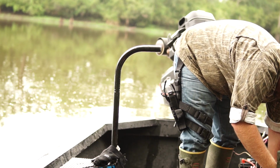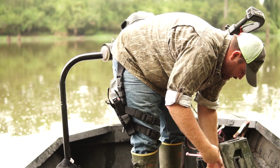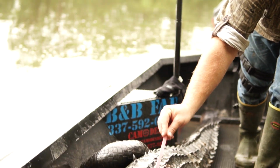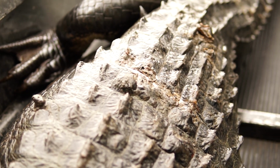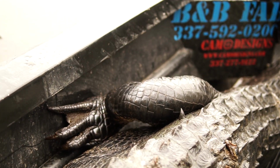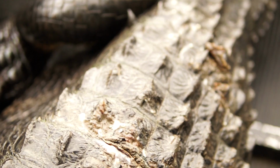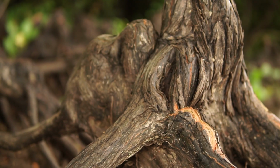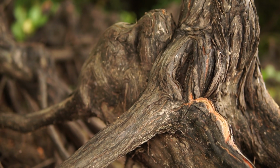Like, look at the scars on that thing. Like, I'm hoping them scars mean that there's one bigger than him in here. But look, a bite mark. This is the mouth of another one. The bite marks that this giant has on him is a great sign for the possibility of something bigger in the area. Stay tuned after the break as our gnarly adventure continues.